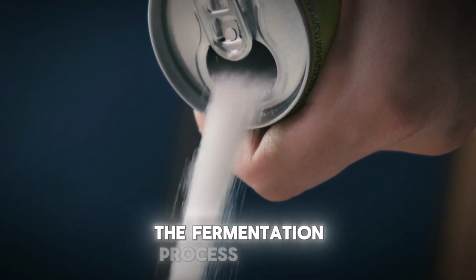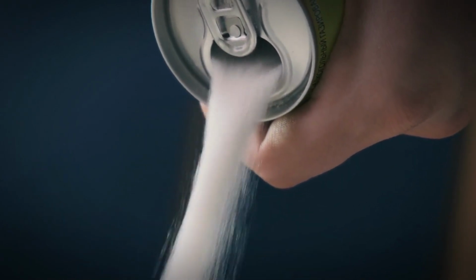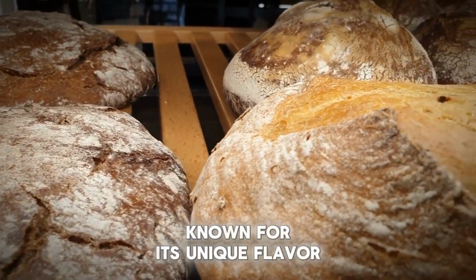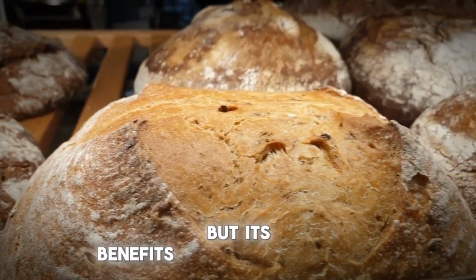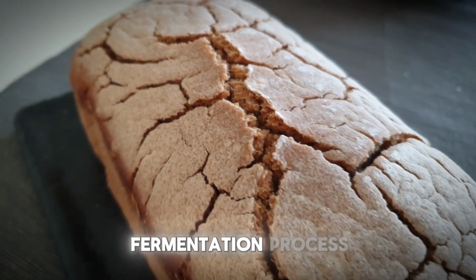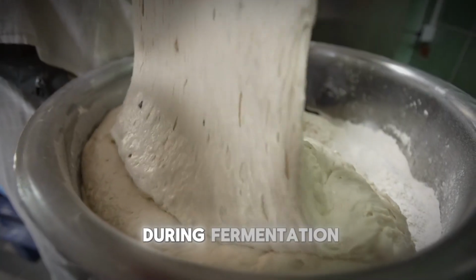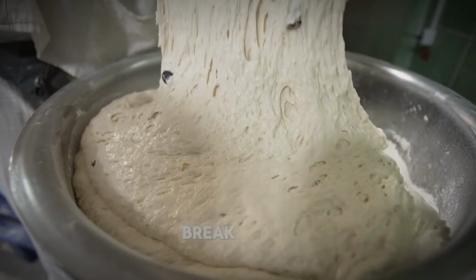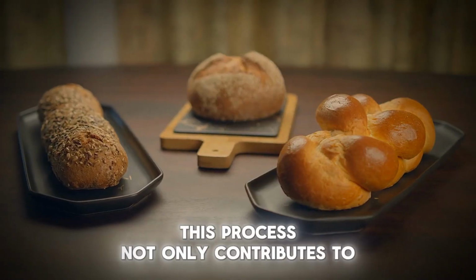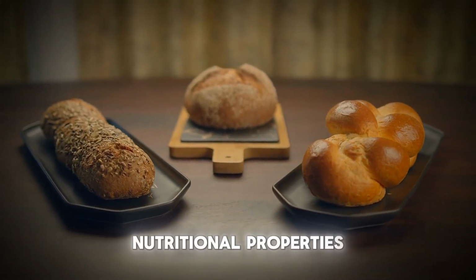6. Sourdough bread. The fermentation process used to make sourdough can lower the glycemic index, making it a better option than regular white bread. Sourdough bread is a type of bread known for its unique flavor and texture, but its benefits extend beyond taste. What sets sourdough apart is its fermentation process, which involves naturally occurring yeast and bacteria. During fermentation, these microorganisms break down some of the carbohydrates and gluten in the dough. This process not only contributes to the distinctive tangy flavor but also changes the bread's nutritional properties.